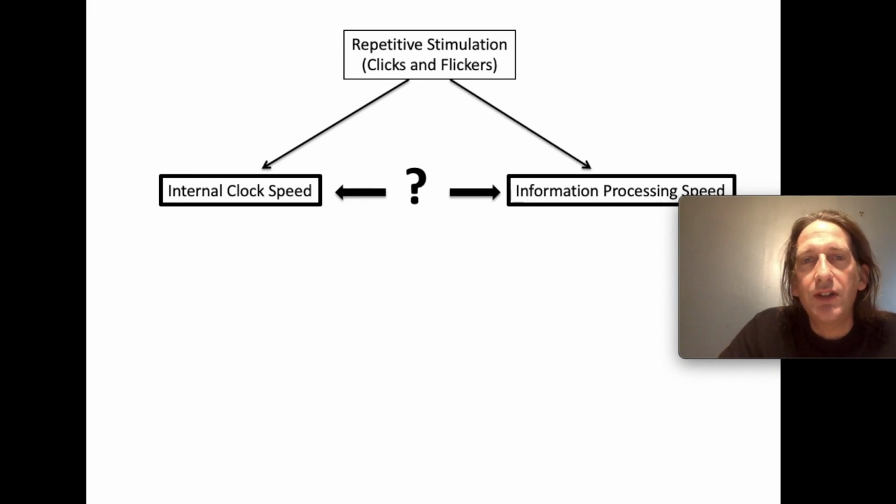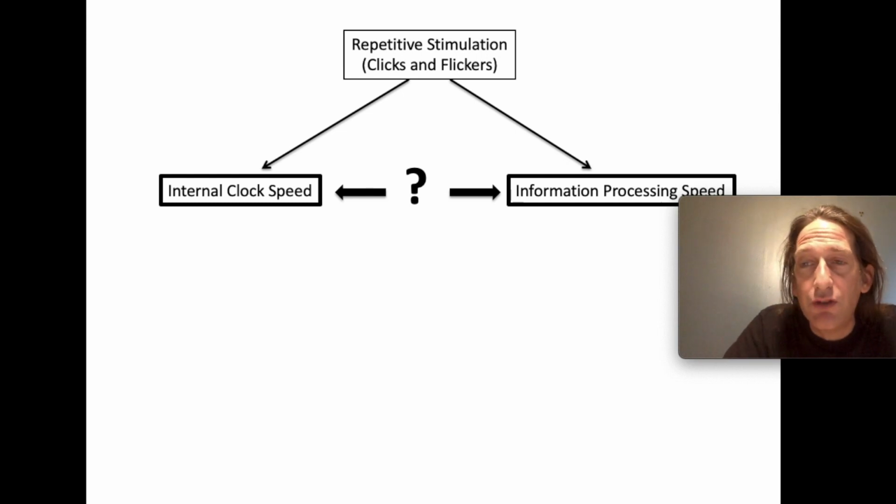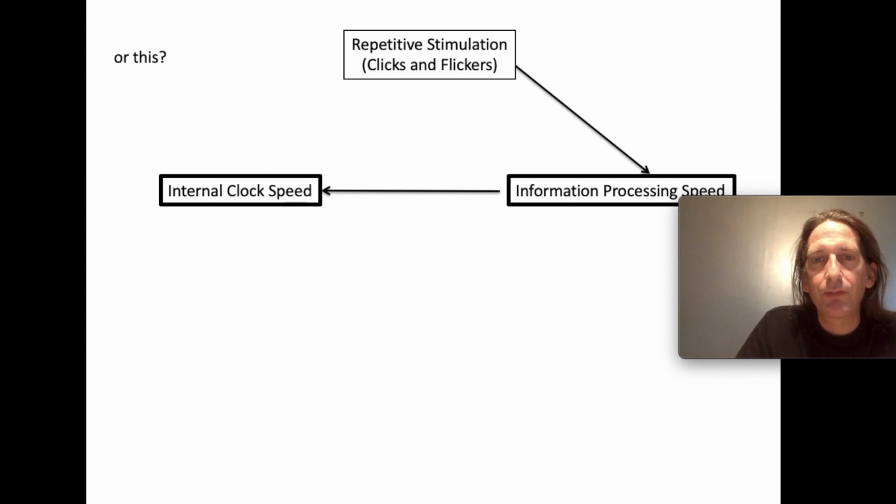So we've shown that repetitive stimulation speeds up information processing, and we already knew that repetitive stimulation speeded up the internal clock. But these could be completely independent effects. It might just be coincidental that repetitive stimulation affects information processing speed and it affects internal clock speed, but these two things aren't related at all. Or it could be this way round. It could be that the repetitive stimulation is speeding up the internal clock, and the internal clock, in some manner or other, speeds up the rate at which we process information.